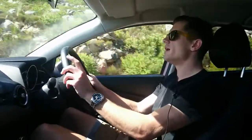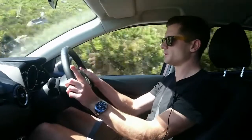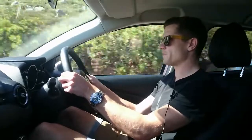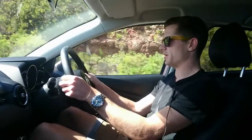That being said, when you corner more exuberantly in the Mazda 2, the handling does improve quite a lot. Then you get much more resistance from the steering. But I do not suggest that you go test that and find it out for yourself.